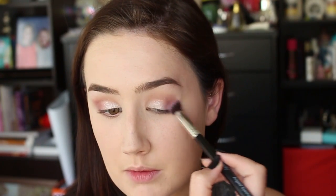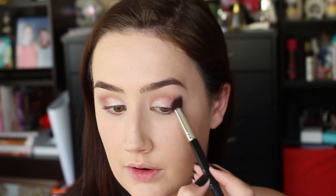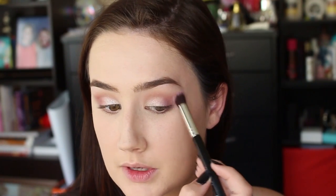Just going to go back in with my brush and do a little bit of blending. Got nothing on my brush, I'm just doing circular motions through the crease, because when you apply foundation you can get sharp lines, so you just want to make sure that you re-blend all of your edges. So I've decided to go half and half.